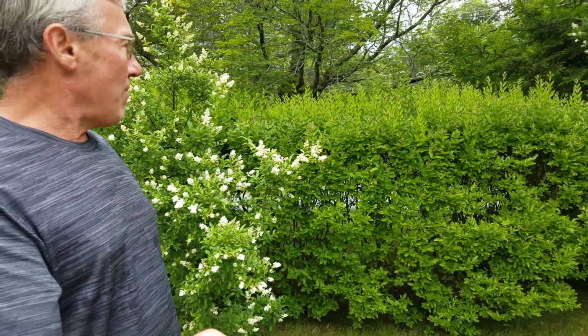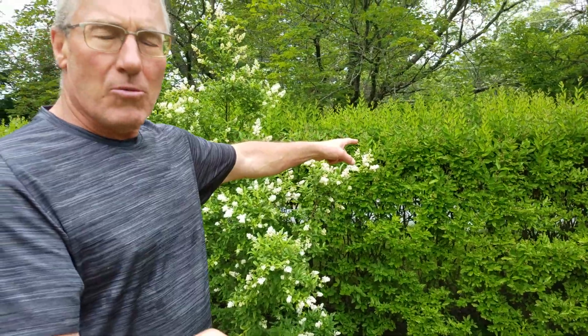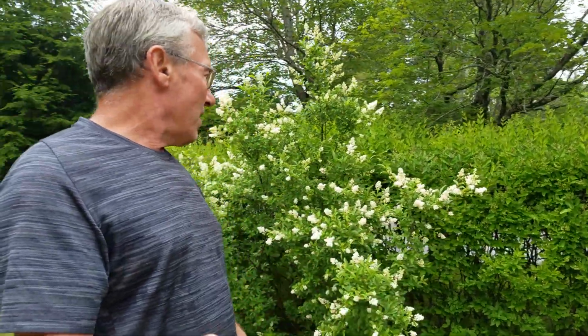Okay. Right here, anyone know what this is? This is a Persian lilac, Syringa persica. Coincidentally, right behind it is a privet hedge. They're in the same family. And the privet's going to bloom in a couple of weeks. But what an unusual lilac. I think it's the latest one to bloom.